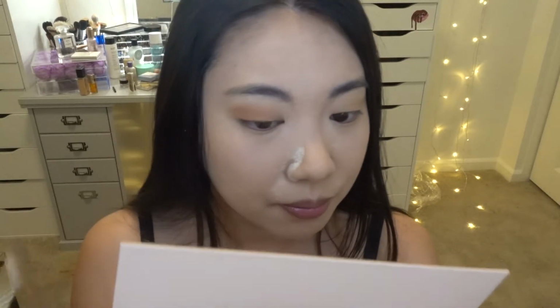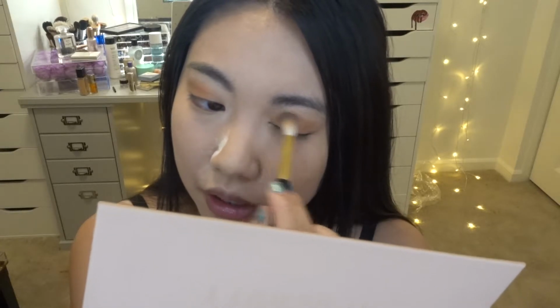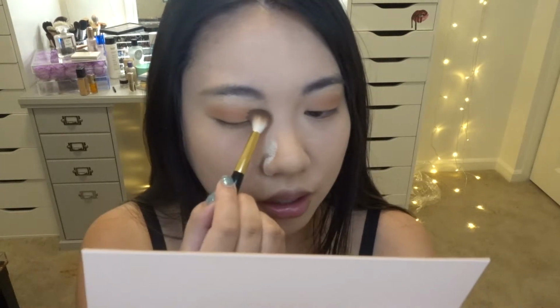So we're going to just swipe over our base shade. Look at the color. Isn't that so gorgeous? So let's do this side. I love it. I feel like my eyes are coming to life right now because of this shade. So it is really nice. I absolutely enjoy it. Let's do the other side again. Yes, this is pretty. I really love it.